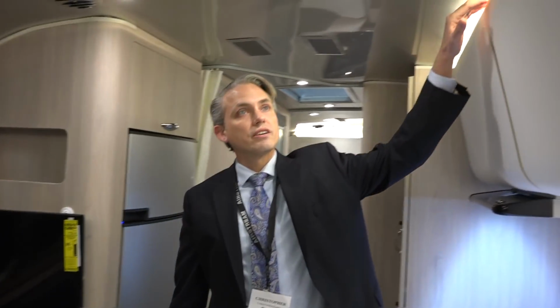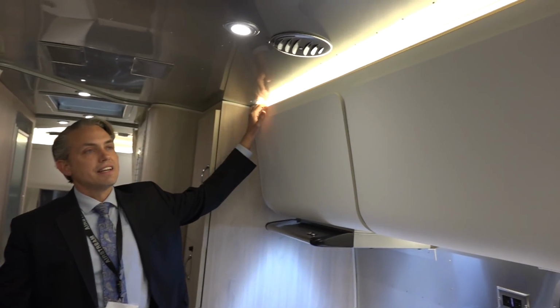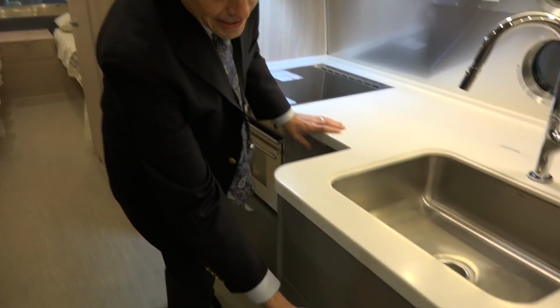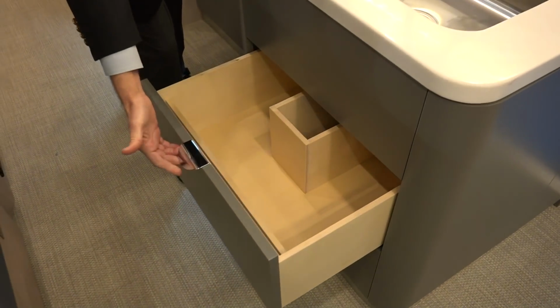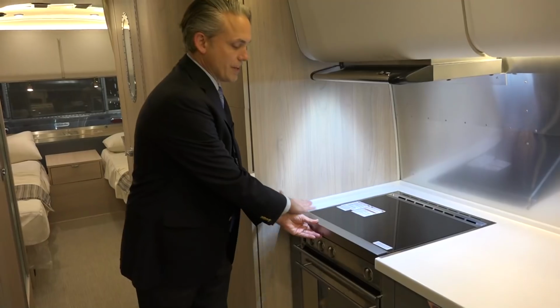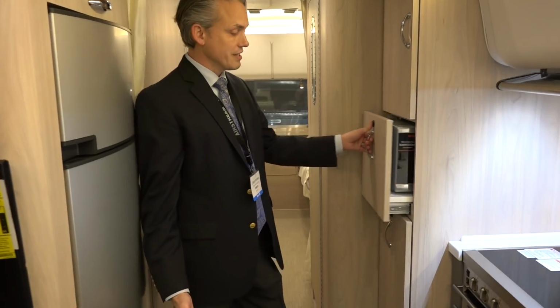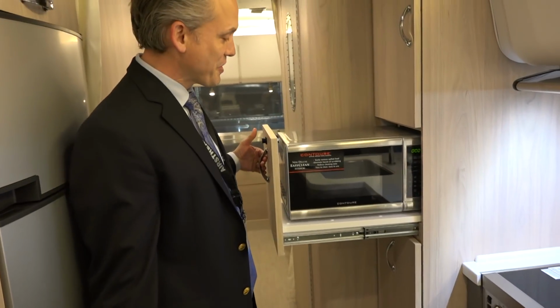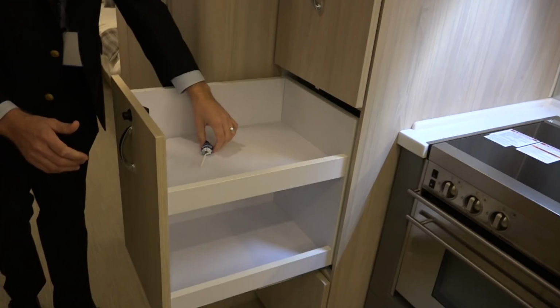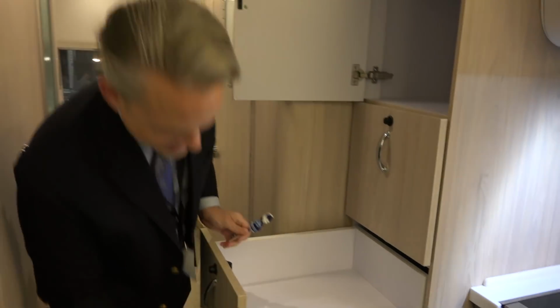In the Globetrotter, they're starting to add some of the nice modern conveniences of having the indirect lighting that kind of glows, and it really feels kind of space agey in here. I really like it. They've also maximized the amount of drawer space that you have. They've also upgraded the appliances on this, so you have a beautiful flat surface right here. We're not done. In here you have a microwave. You've got extra storage in here. I guess the child lost their lollipop.